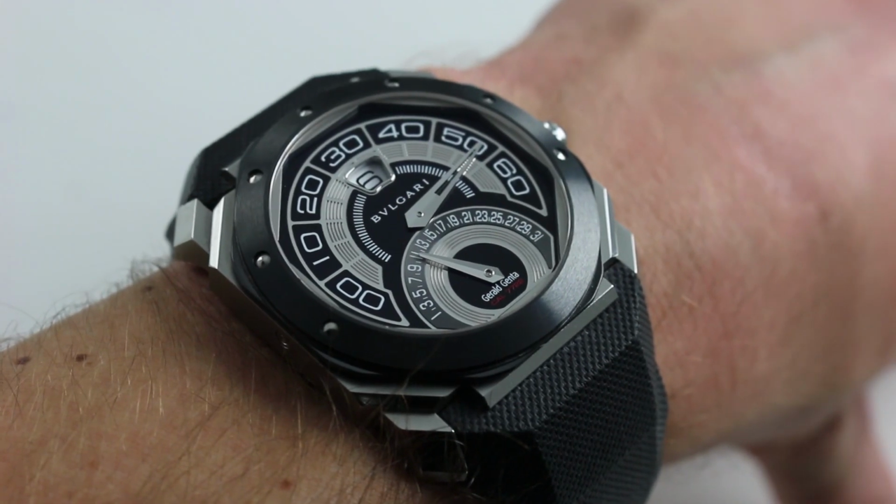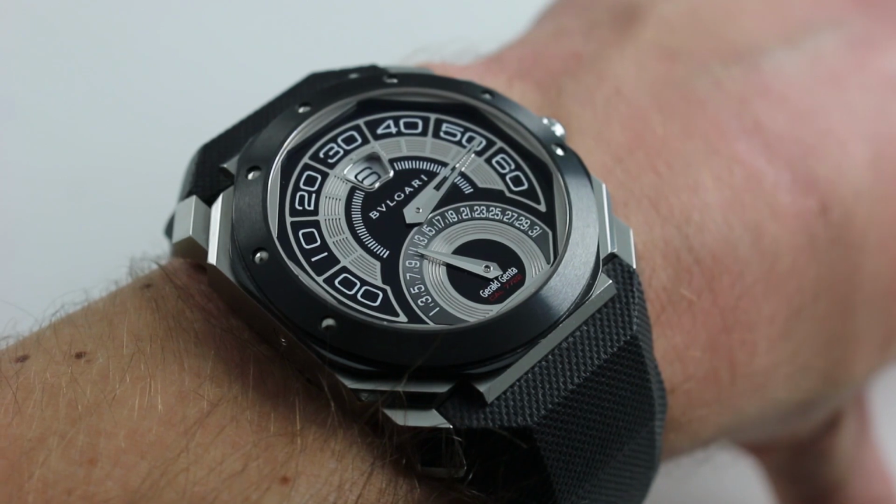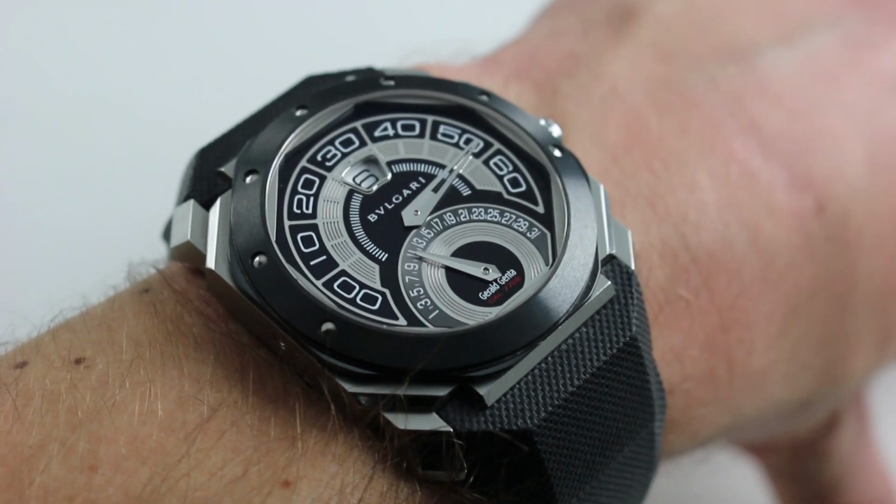Today we're discussing the Bvlgari by Gerald Genta Octo Bi-Retrograde jump hour in stainless steel and ceramic.